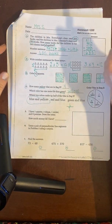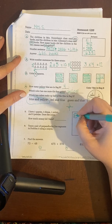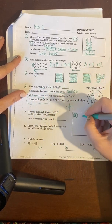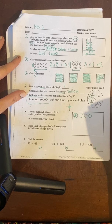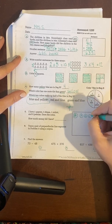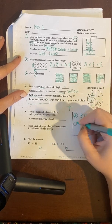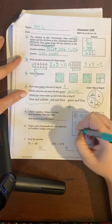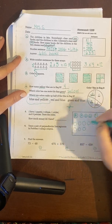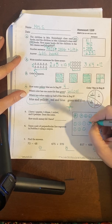All right, number 5. I have 1 quarter. A quarter is worth 25 cents. 3 dimes. 1, 2, 3. How much is a dime worth? 10. 1 nickel. How much is a nickel worth? 5. And 9 pennies. 1, 2, 3, 4, 5, 6, 7, 8, 9. And how much is a penny worth? 1. So let's go ahead and write a 1 in all of our pennies.